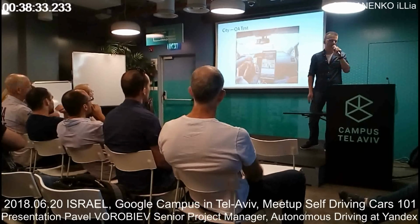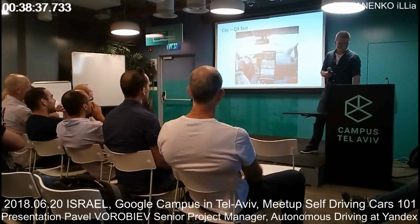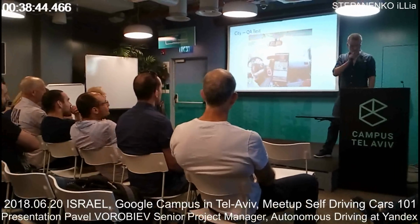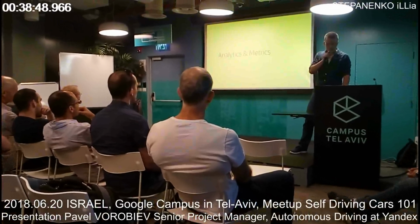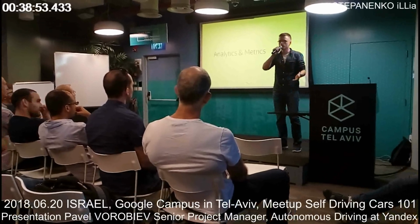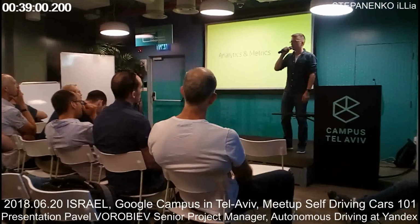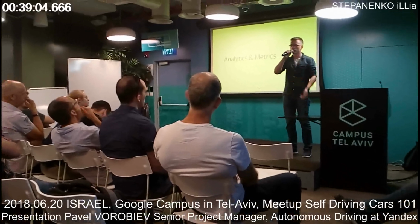This is the same intersection. This is just a routine test, and our quality engineers control everything. So let's continue. These tests are not the results. You can see how the car navigates in the city. You have some disengagements when we take control of the car.